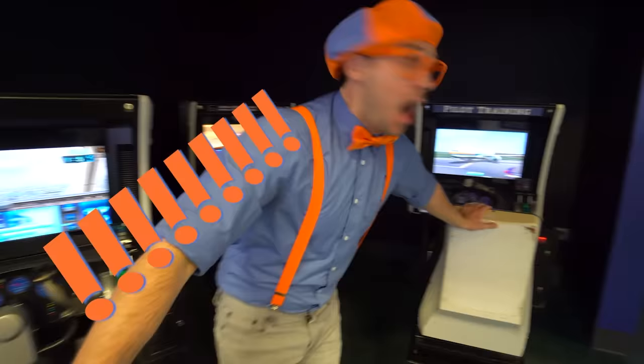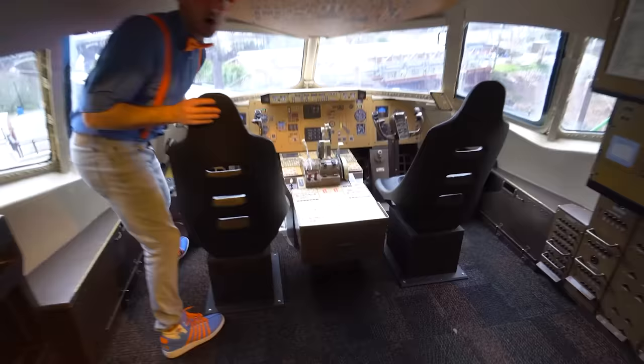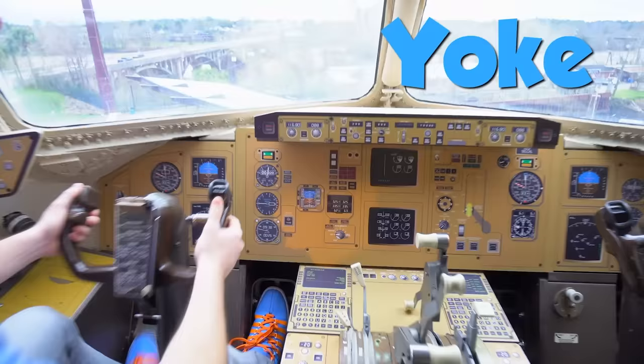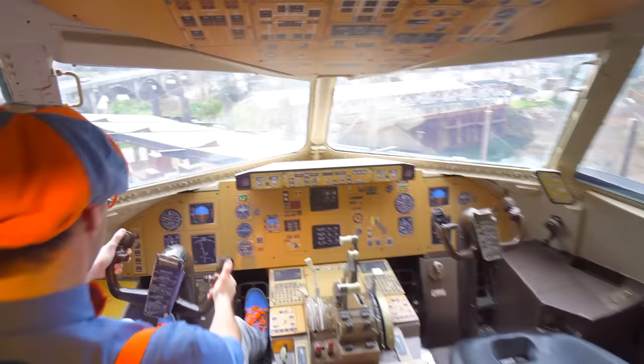Look! There's a real airplane cockpit! Whoa! This is so cool! There's a lot of fuses up here. Yep, they feel all really good. And down here, we have the yoke and some pedals. Whoa! There's so many cool gauges and instruments here. Whoa! Whee! This is awesome! Wow, but now I think it's time for me to be a passenger. Okay.